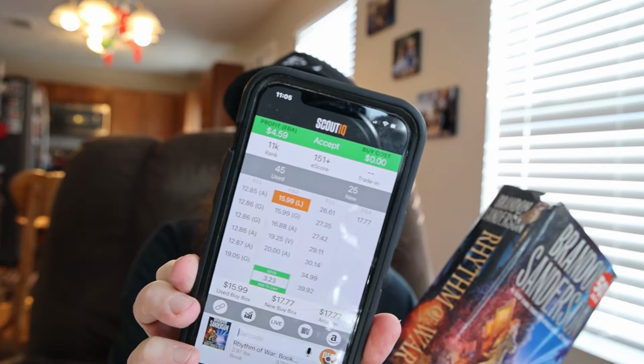Scan this. And we got a ding right there. This is selling for about $15.99 on Amazon. We'll make about $4.59. And this is ranked 11K, which is really good for Amazon. And the e-score is 151, means it's selling as fast as it can sell. In Scout IQ, that is what you wanna be looking for, that rank score. This book is selling every day. Gonna be sent in to Amazon. I'll set this back here.